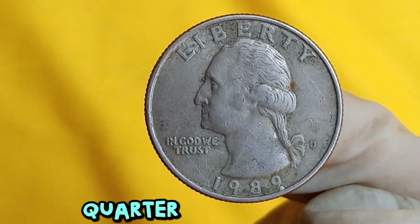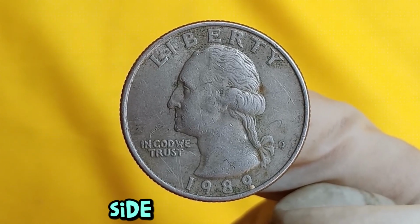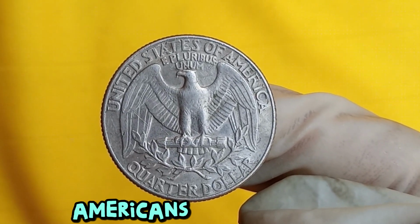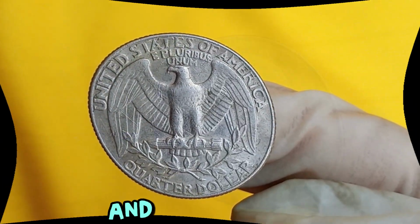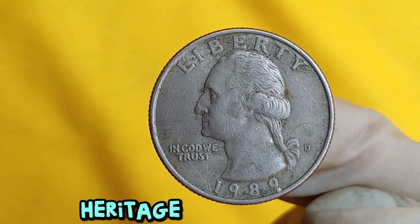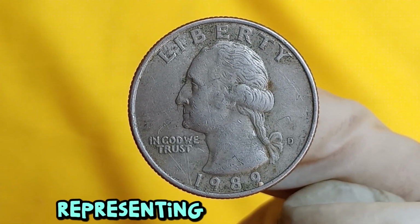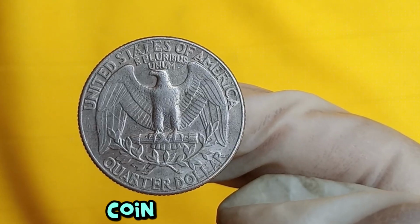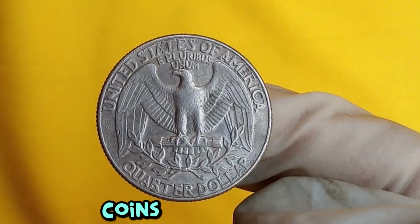The design of the Liberty quarter reflects the enduring symbolism of American freedom and strength. On the obverse side the portrait represents the spirit of liberty, the same symbol that has inspired generations of Americans since the nation's earliest days. The elegant lettering, the date 1980, and the subtle mint mark from Denver together create a coin that reflects both craftsmanship and national heritage. On the reverse side the iconic American eagle stands proud, representing power, courage, and unity. This classic design has captured the attention of coin collectors for decades, and when combined with rarity and condition it becomes one of the most exciting coins to study and collect.